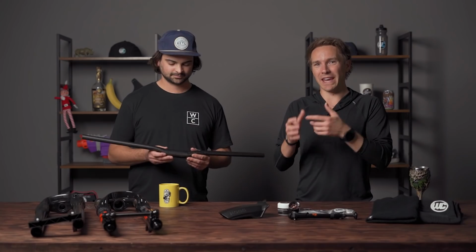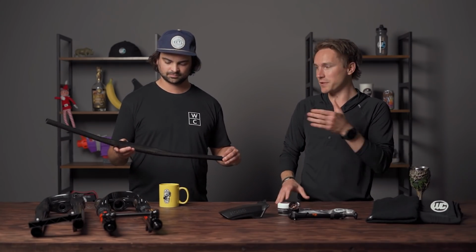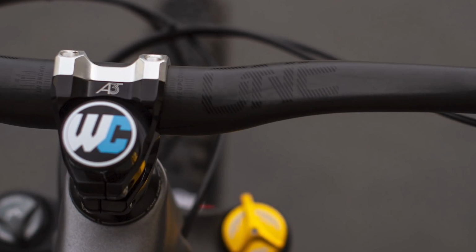Even more so if you have hand fatigue or just arm pump, or you're riding somewhere with a lot of braking bumps, rough terrain, that's when you really notice a big difference. I pretty much always have those on my bike now. I also have these on my bike for probably the last year or so, and they've been awesome.